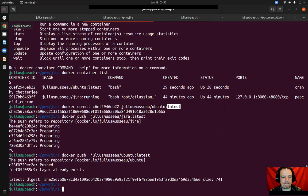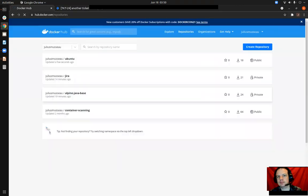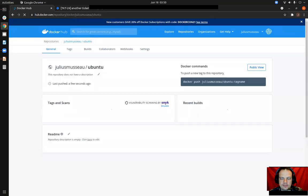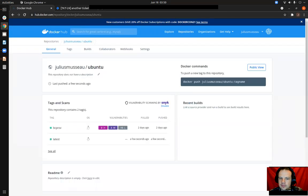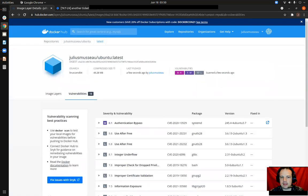Okay, so here I go. Okay, it's in the middle of scanning right now. So we're just going to give it some time to complete its scan. And there you go. 1 medium and 17 lows, even though it's absolutely at its latest and greatest.